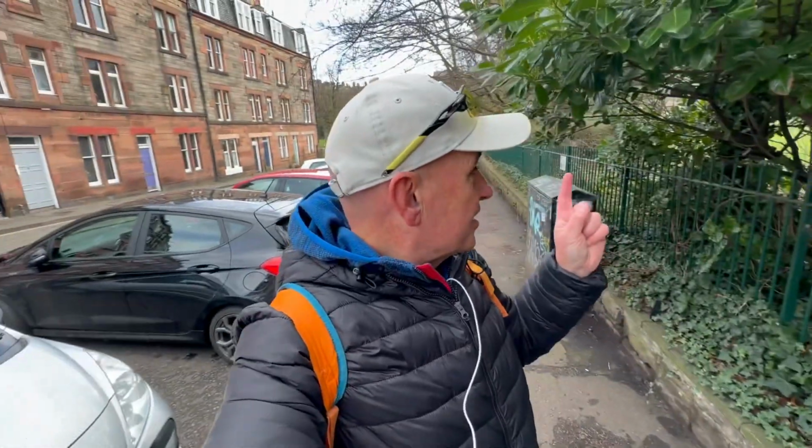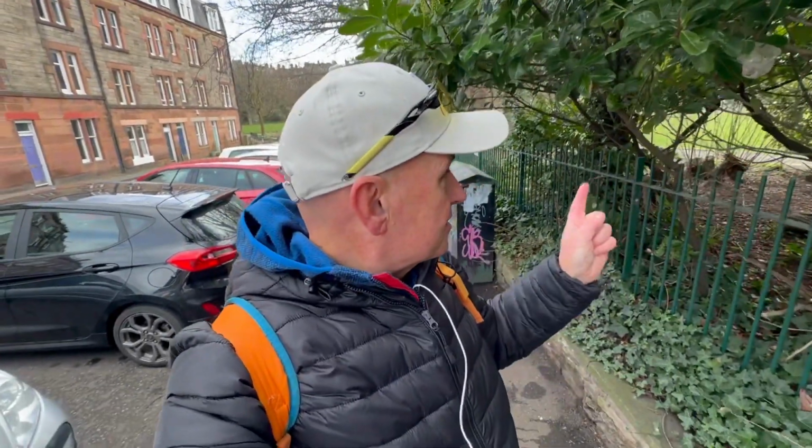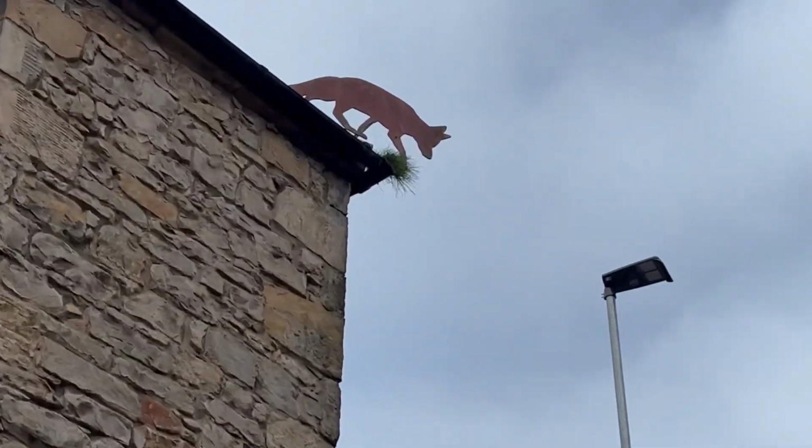So I'm going to go to the next one. New Logie Green. This is a good one. I should have said actually, Leith Athletic, which I mentioned in the past. They, I think, played one game here at this stadium. But New Logie Green is the next one. This is a good one. Stay tuned. Random fox on the roof.